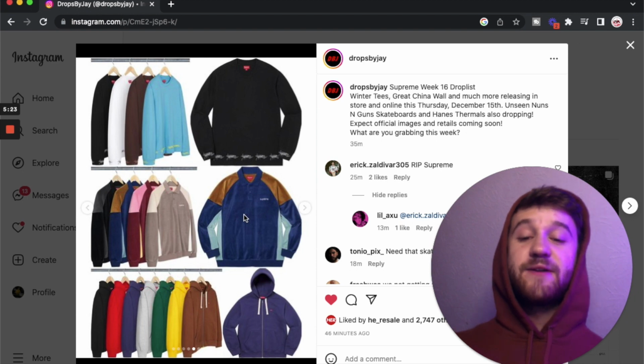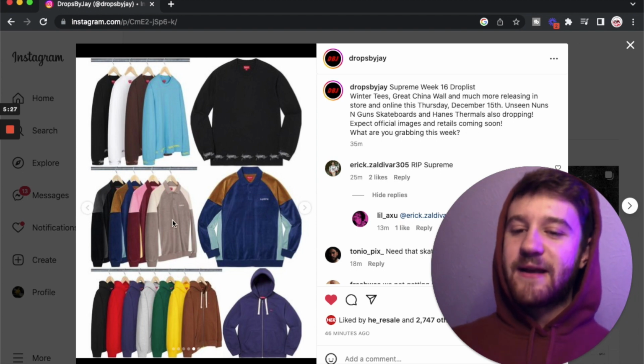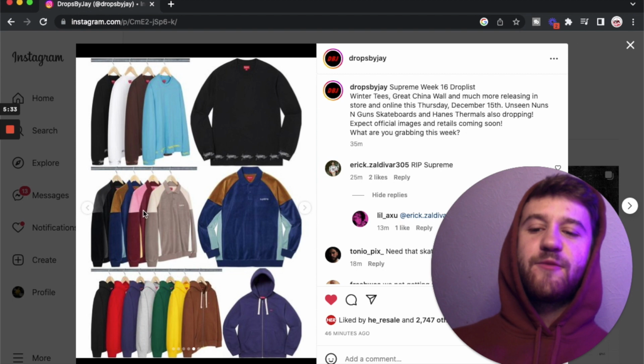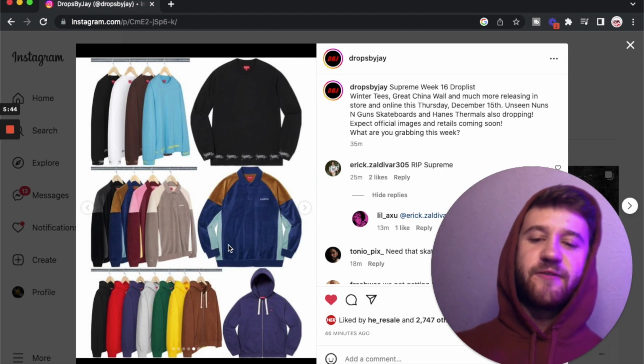Here we have the paneled long sleeve polos. These are velour. These are alright. I like this cream colorway. This colorway looks cool, but I just imagine it being kind of hard to wear. Same with this red and pink one. But these aren't the worst pieces. I'm kind of indifferent on these. Don't feel too strongly either way.